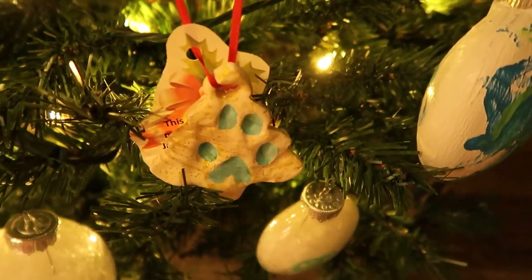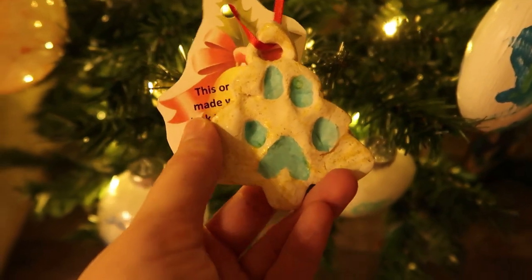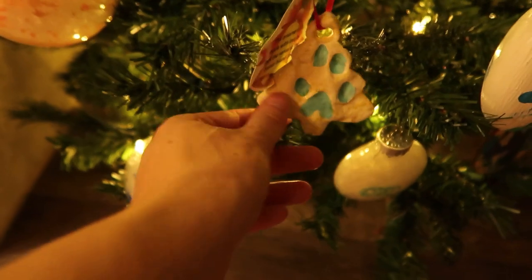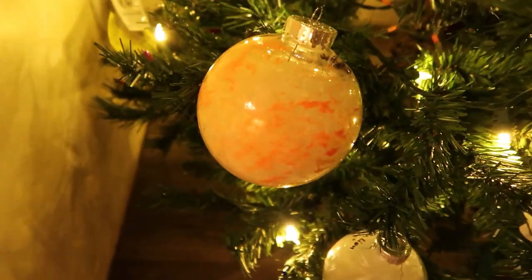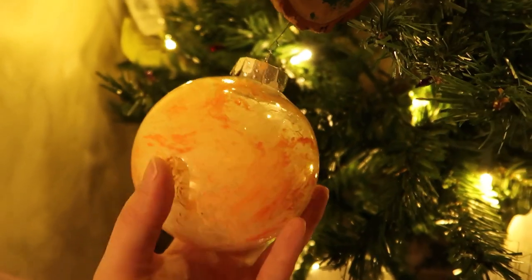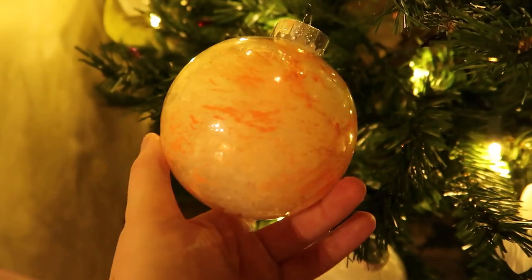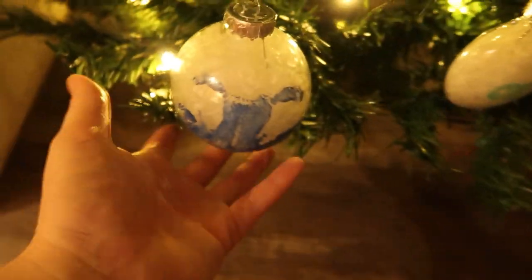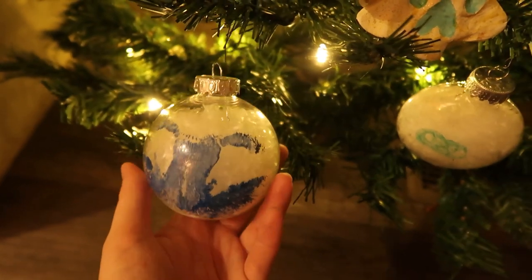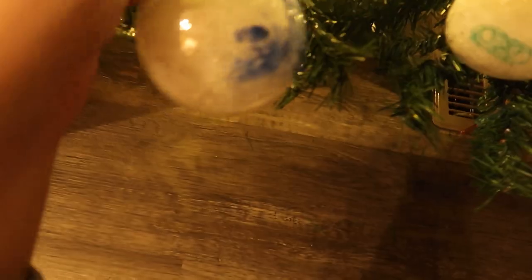And moving over here, another paw print. I really like the clay ornaments because I think they're super cute. And this was made by a serval. So it's a little serval paw print. This one, right into the lion ones. This was done by a lion tail. So, you know, the hairs on the tail, kind of like a little brush stroke. And then down here, we have a lion nose print. So I thought that was super cool and unique, and it just fell off the tree.